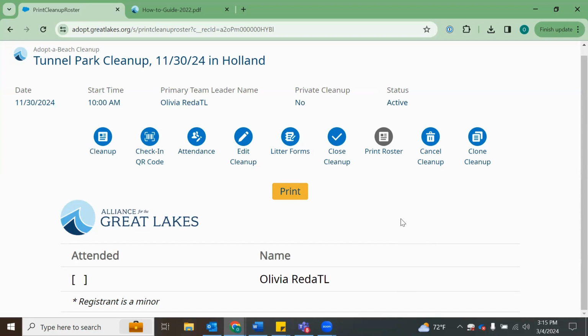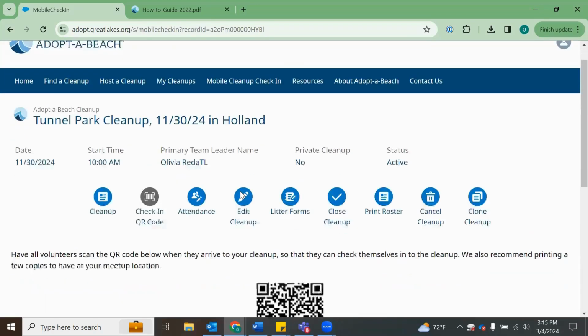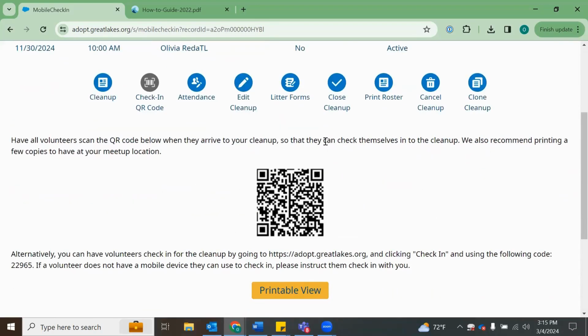Another item that you can access from this page is your check-in QR code. You can access this by going to the blue check-in QR code icon below your cleanup details. Then you'll be brought to a page that has your individual cleanup QR code. This QR code allows your volunteers to check in for the cleanup, register as a walk-up attendee for your cleanup, and to collect litter data from their mobile device. So all three things they can do using this QR code from their mobile device.